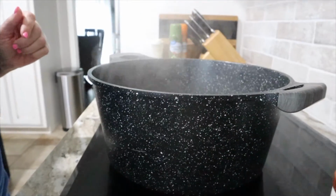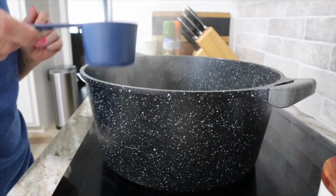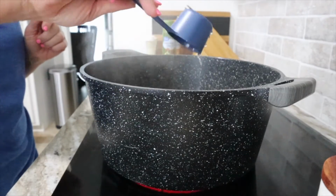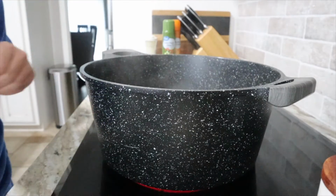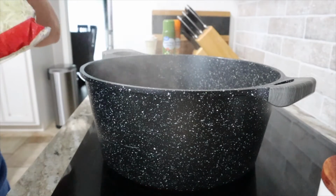We are going to go ahead and start adding everything else in. So we need 1/4 cup of water. I'm going to go ahead and put that in first. And we have gone down to a medium heat now. And now we're going to add in the cabbage and the garlic.